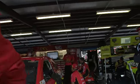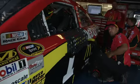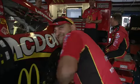We'll say excuse me, Haskell. Can we get through, Haskell? Absolutely. Thank you. Oh, that's nice. Oh, what a welcoming entry into the number 1 pit here. Bonsignor working on the tires right there.